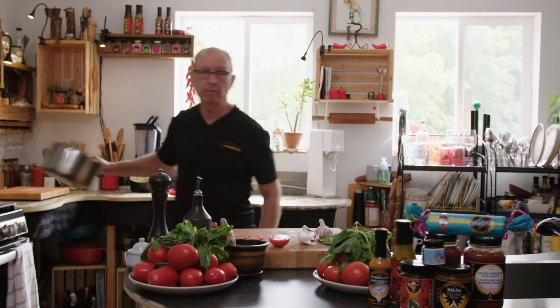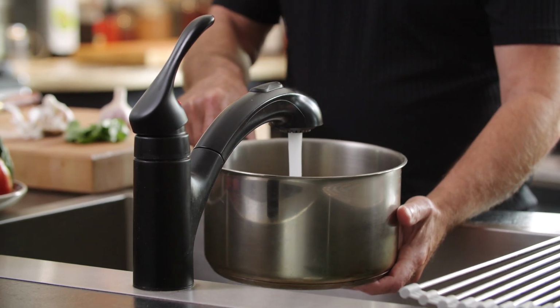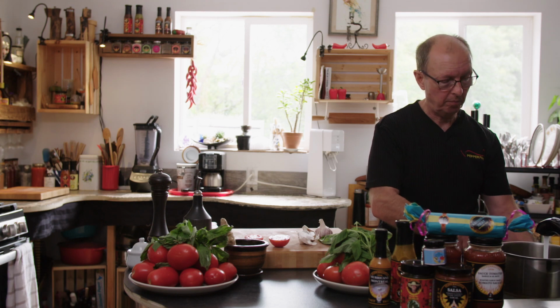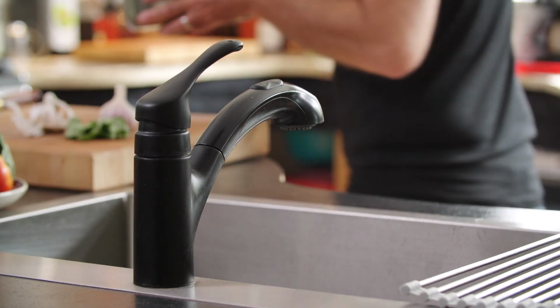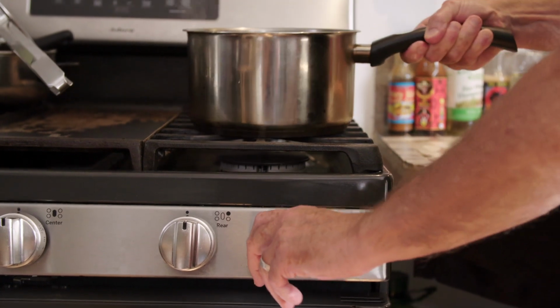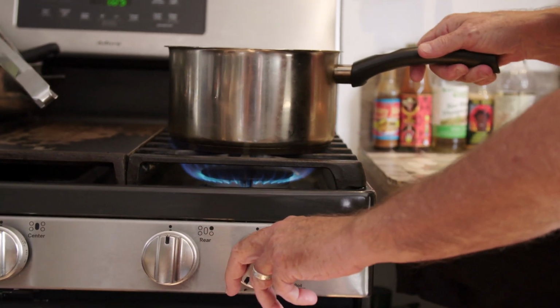Okay, so step one is to boil some water. So I take my pot, it's about a 4-liter pot. I'll fill it up about halfway. There we go. All right, so let's get this water on the stove. Turn that on, bring it to a boil.